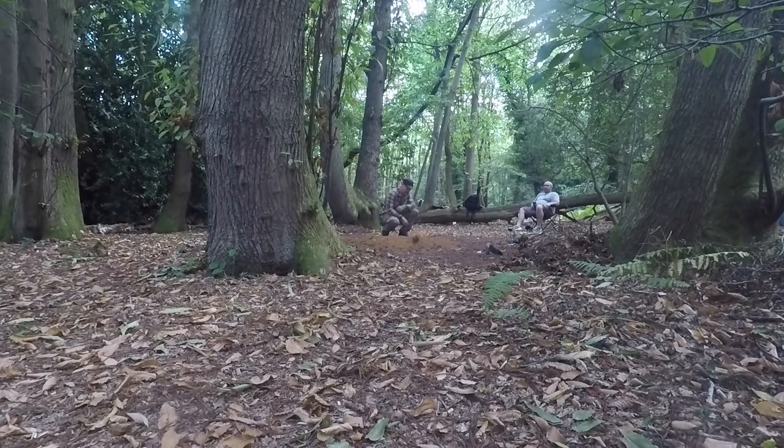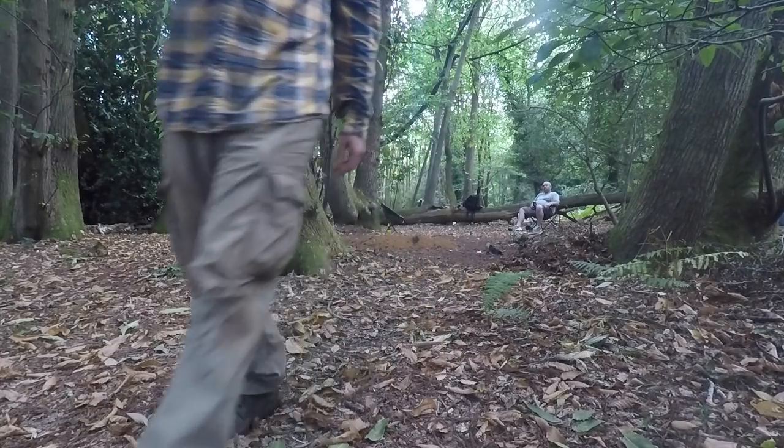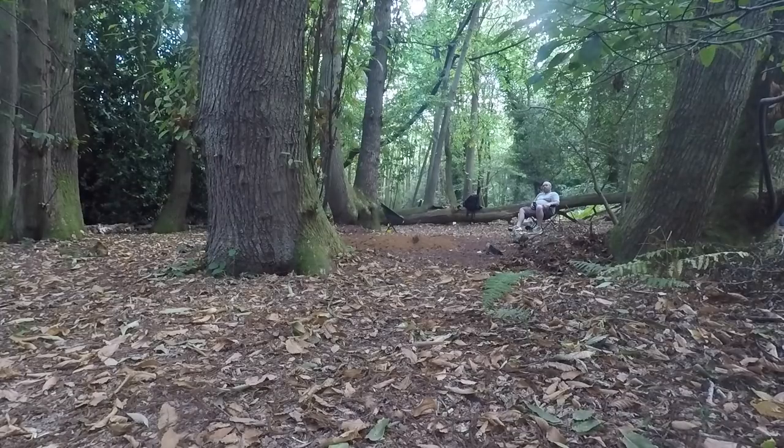Fire is here, and can you see it from there? Maybe a little bit. How many paces are you? 1, 2, 3, 4, 5, 6, 7, 8. About 10 paces away. That's not bad. Not bad at all. Give us a wave, Neil.